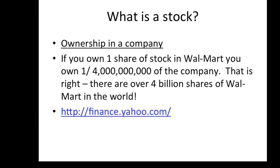All right, stock, first of all, is ownership in a company. If you own one share of stock in Walmart, you own approximately 1/4 billionth of the company. That's right, there are over 4 billion shares of Walmart in the world. So if you own one share of Walmart, you own 1/4 billionth of the company.